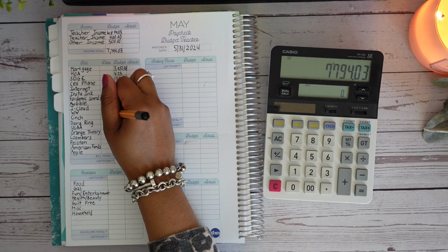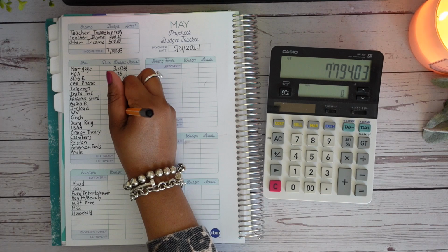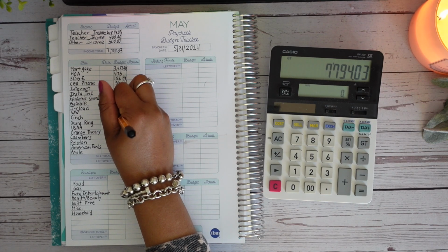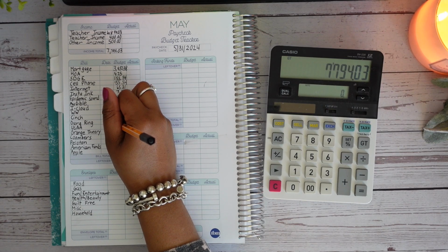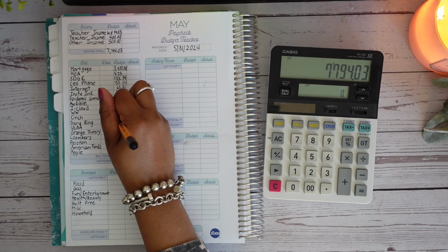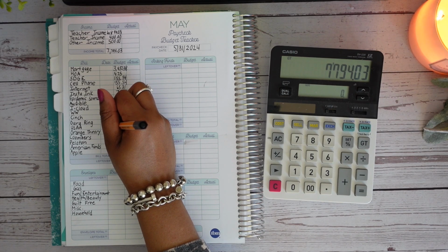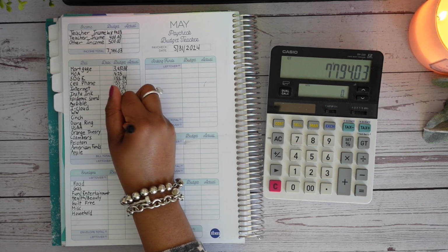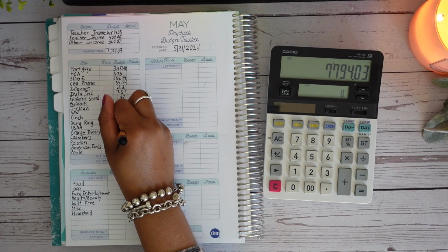I do have a WW subscription, which is $23.99 a month. I do have Cinch warranty for my home, which is $35.99 a month. I do have an Oura Ring, and that subscription is $5.99 a month. USAA, which is for my car insurance and homeowners insurance, is $113.86 a month. I have an Orange Theory gym membership, which is $169 a month.